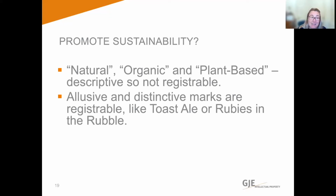Saying that, a trademark to be registrable needs to be distinctive. And there will always be some tension between choosing a mark which gives a clear, sustainable message to consumers, but that is also registrable under the trademark system. For example, words like natural, organic, and plant-based are descriptive and therefore not registrable. However, elusive or distinctive words will be registrable.